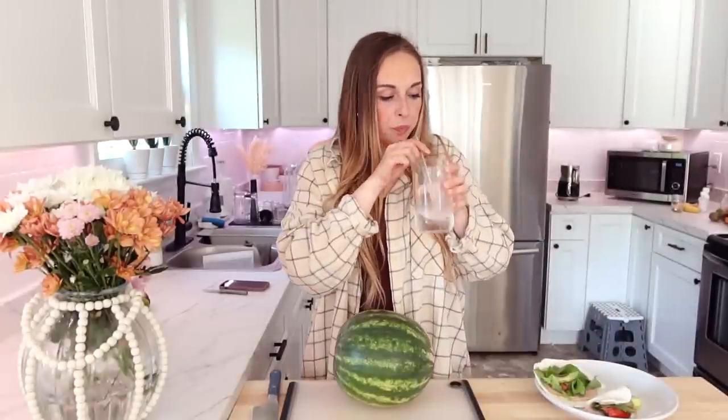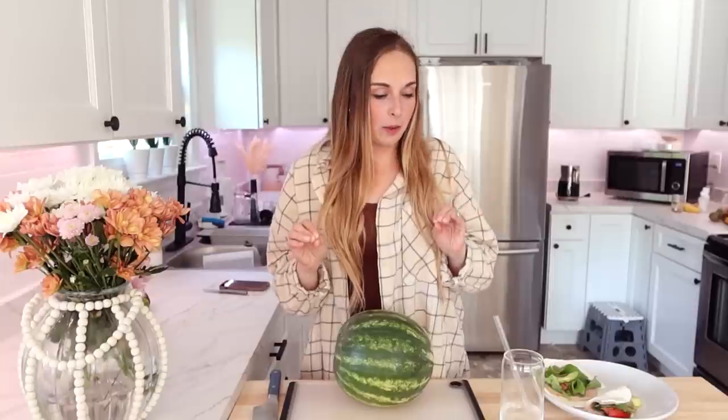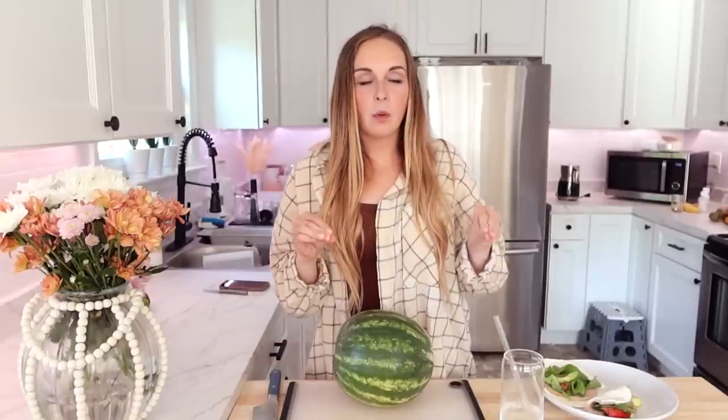So the egg wraps are a lot tastier than I thought they were going to be. They are really, really good. I got the ones called everything seasoning, or bagel seasoning, so they've got this nice little oniony taste.